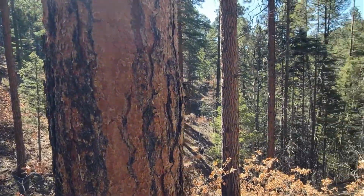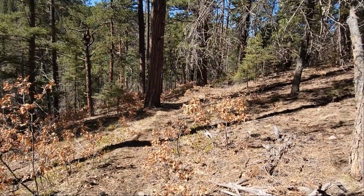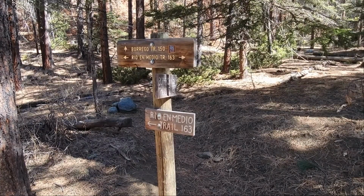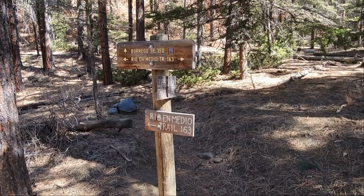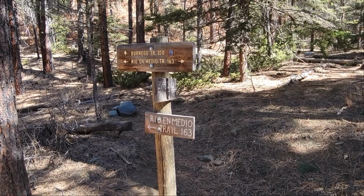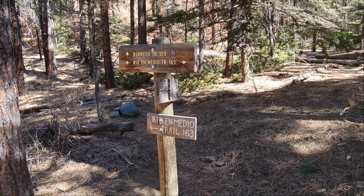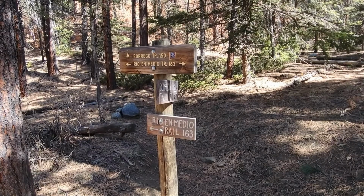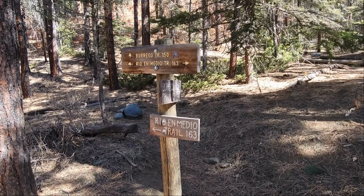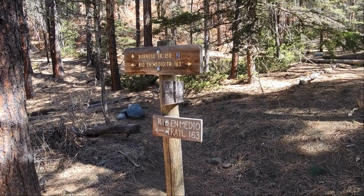But we are heading down this way. Let's go. Alright then. After climbing down several switchbacks, it wasn't that far down the hill, but they had enough switchbacks to get the job done. You arrive at the Rio en Medio Trail, which I believe is closed in both directions, because of the fire to the west and private property to the east.